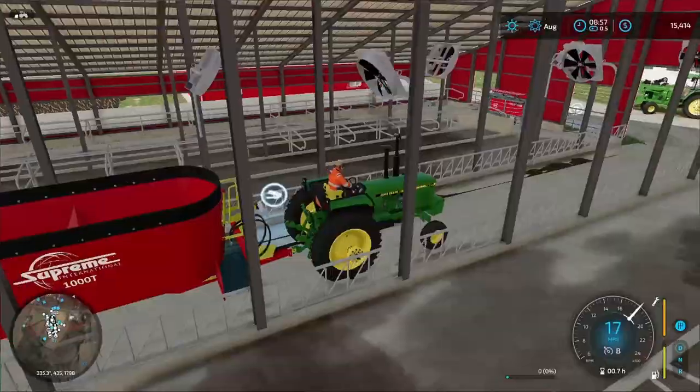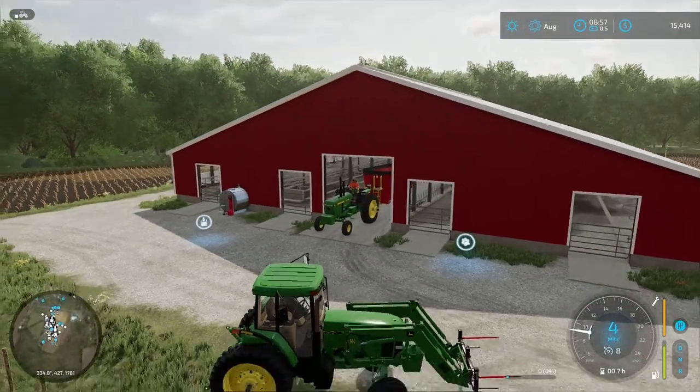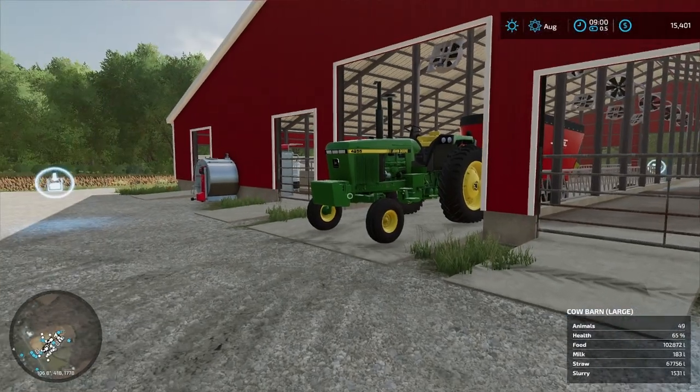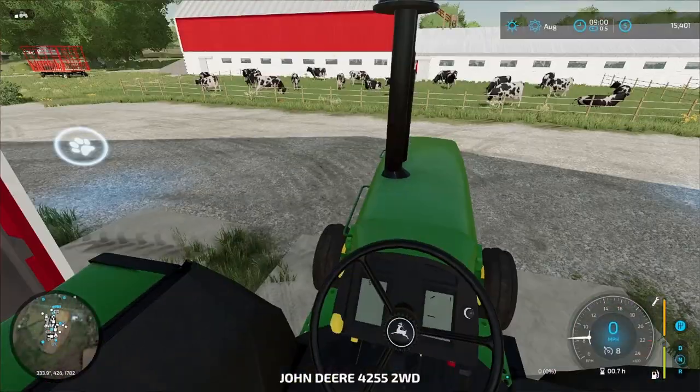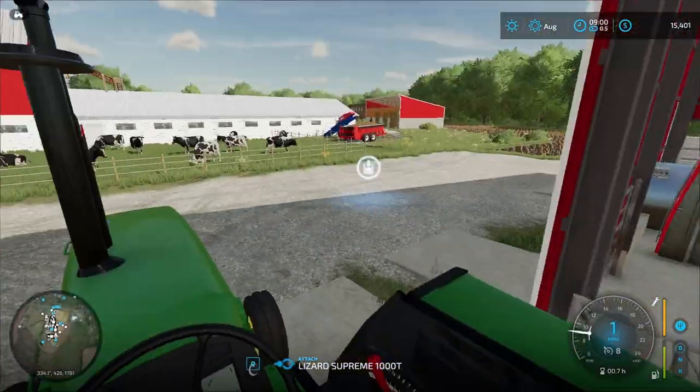Because as of right now, I don't think we need a ton done. I might be able to spread some manure though. We'll have to see. Alright, so it's looking like we have some manure spread over here in the HNS. So we'll go ahead and fire up the 4255. Just because it's new, we're going to use this thing a bunch so I can kind of show it off to you guys.